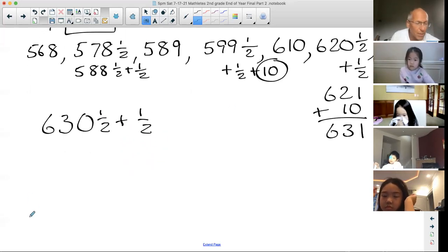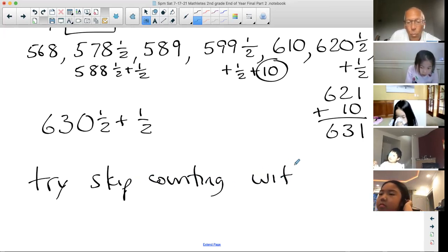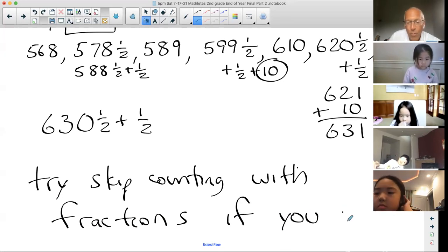Try skip counting with some crazy numbers. So I want you to try skip counting with fractions, if you want.